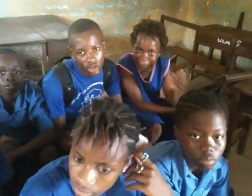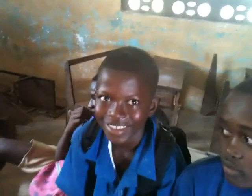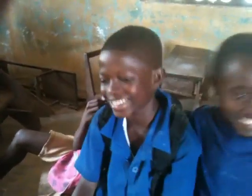We need chairs and books and desks. We're very glad to have the new pupils at the school. Some of us want to be a minister or president. What do you want to do? We want to be minister, president in our future. You're going to be a politician.